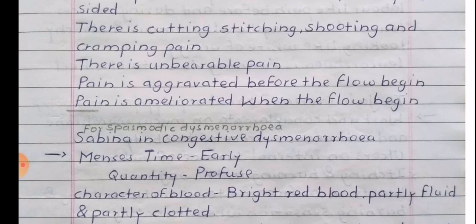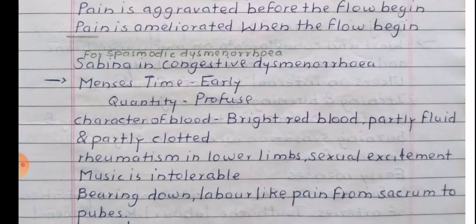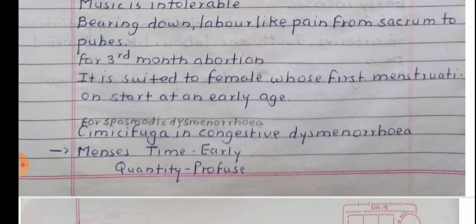Sabina in congestive dysmenorrhea. For spasmodic dysmenorrhea, it is also useful. Menses time early, quantity profuse, character of blood bright red, partly fluid and partly clotted. Rheumatism in the lower limbs, sexual excitement, music is intolerable in the patients of Sabina. Bearing down labor-like pain from sacrum to pubes. For third month abortion, it is suited to females whose first menstruation starts at an early age.